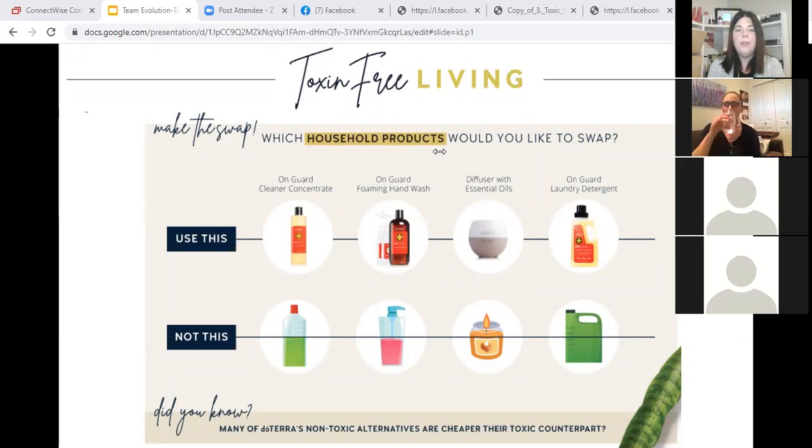Diffusing certified pure therapeutic grade essential oils is not only healthy and safe, but you can also enjoy the therapeutic benefits of essential oils in the air of your home, office, or living room. Oils impact your mood, purify the air, and offer respiratory and immune support when diffused. Opting for diffusing CPTG essential oils instead of using fresheners is healthier and will make you feel better too. So those are my top household products that I want to encourage you all to try.